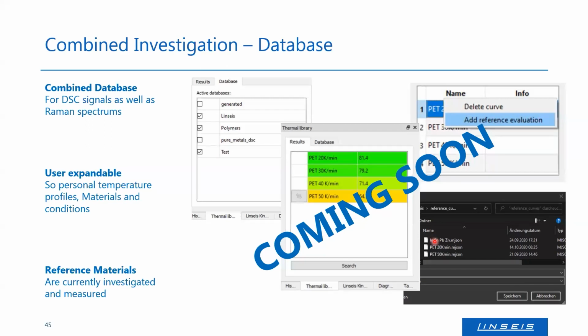So of course, this database is user expandable, like every database we offer. So if you need another temperature, different temperature profiles or materials and conditions, of course you can add them by yourself directly to our database. And the reference materials, as I mentioned, are currently investigated and measured by our partner. He is using the chip DSC and in combination with the Wasatch Photonics Raman spectrometer.